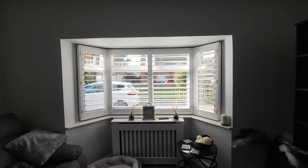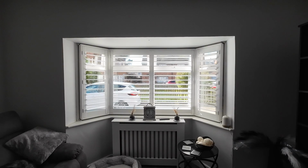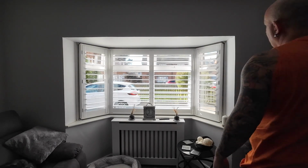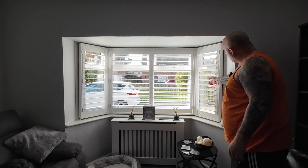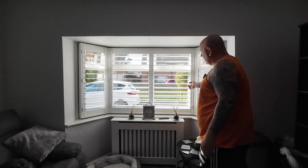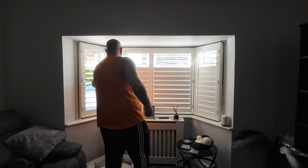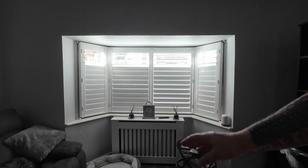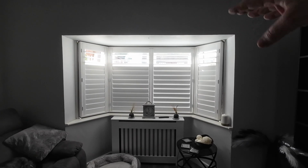What I like about these shutters, and this is how we've had ours developed, you can have them done how you want, but I wanted mine split, so you can have the whole shutter as one piece, or you can just do the bottom three quarters. That's how we wanted ours. Outside the bay window on my driveway, the top window is about 8 feet high. I don't know anyone over 7.5 foot, so no one can actually look in from outside.